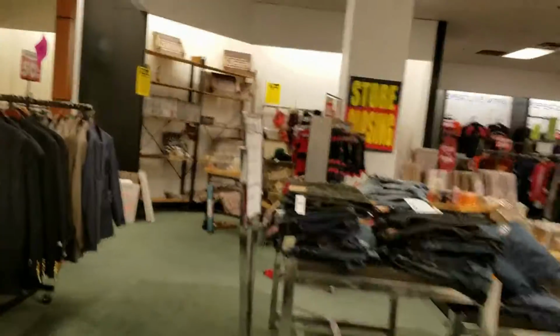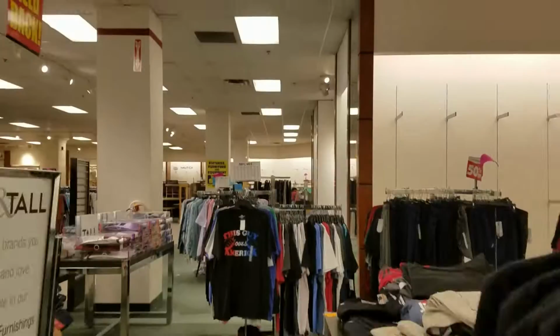Here's the close to home section. I kind of found it weird how it was placed in the back of the men's department.